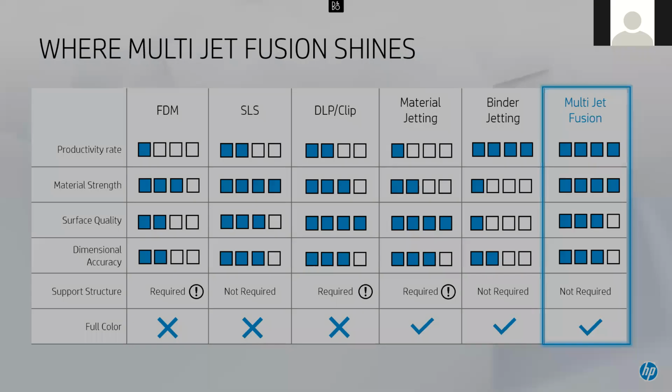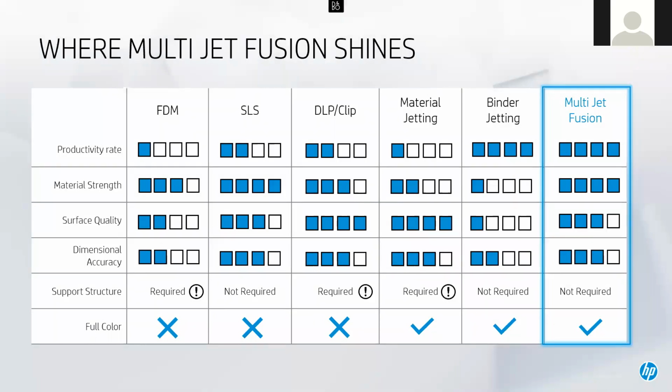So just to bring that point home a little bit further, when you compare multi-jet fusion to other technologies on metrics like the productivity rate, just general raw speed, the strength of the materials, I referenced again the Z strength capabilities of multi-jet fusion, the surface quality and the control that you can have for different faces of a part, overall dimensional accuracy, the lack of support structure. So this is a self-supporting technology. There's no need for support structure with multi-jet fusion, and the potential for full color. There really is no compare when you look across the different technologies in the market today.